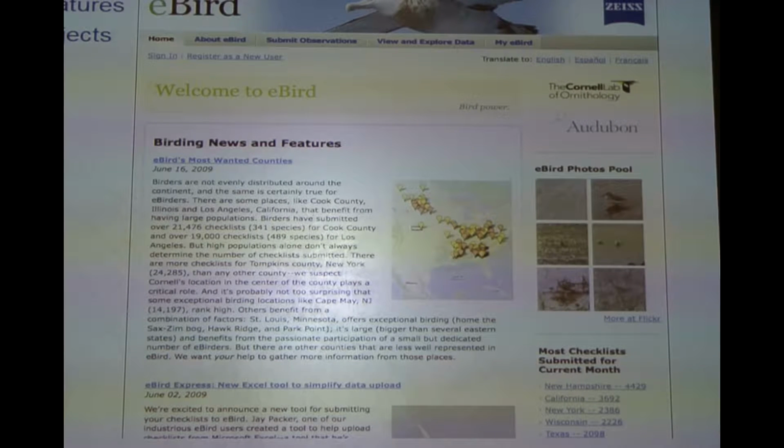Okay, so let me tell you about a few of the useful features of eBird. First, on the website, if you go to the eBird website, which is ebird.org, you can see a few things here. This is what the website looks like, and there's always a news feature. They keep this updated about every week. They post a news story on here. Some of it is about eBird, some of it is about eBird data being used in papers and highlighting the eBirder of the week and things like that, and that's pretty neat.